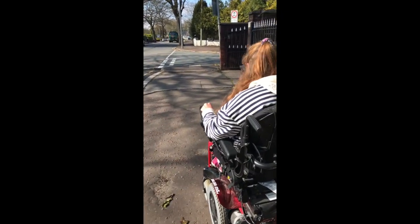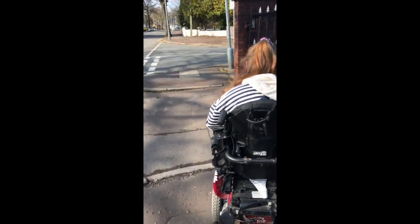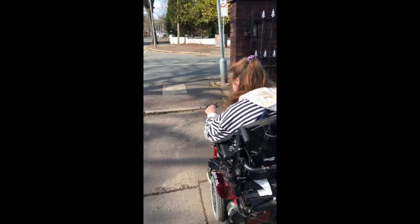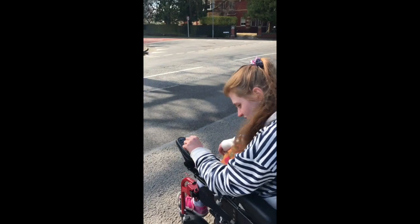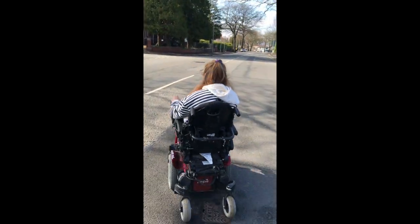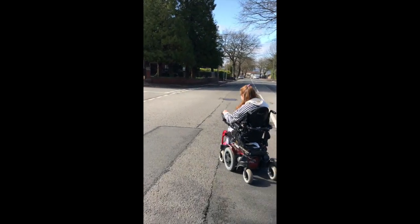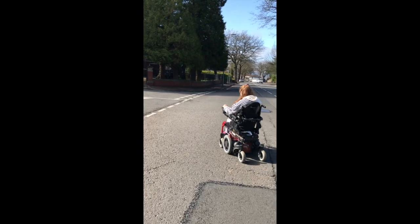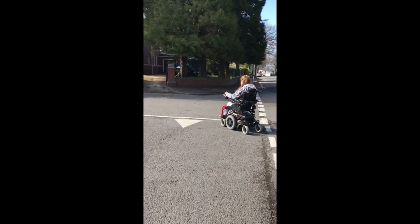Stop by this drop curb here. So we have to wait for a really quiet moment. Looking coming, you can go. This is a really dangerous place to cross, and it's the main reason why I would never be comfortable with Emmy going this way by herself.